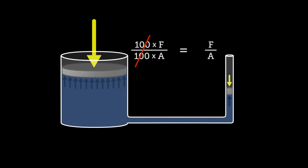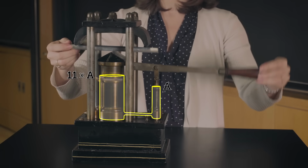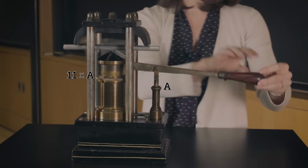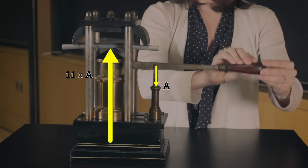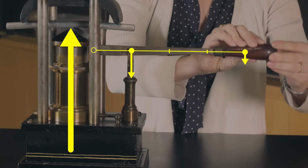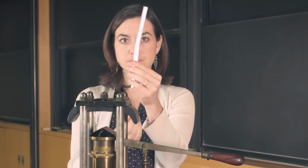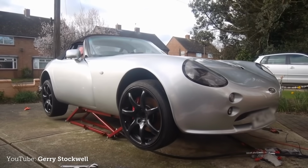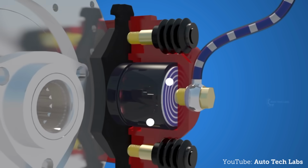In this hydraulic press, the platform has 11 times the area of the piston. This means that the force I exert on the piston is amplified 11 times. And this lever gives me an additional factor of 4. So overall, the force is amplified 44 times, enough for me to easily bend this aluminum bar. The same force multiplying mechanism is used to lift heavy objects like cars, and in brake systems for some vehicles.